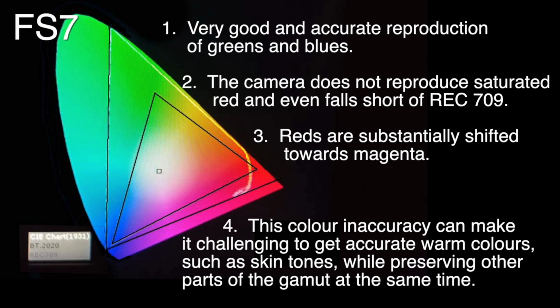But the FS7 did not perform particularly well when the reds get saturated, which is surprising. And you can see, obviously, in Rec 2020, in that bottom right-hand side, it's a bit of a struggle, and it's even incapable of covering 709. So a deeply saturated red colour with the FS7 is going to be pushed to magenta.